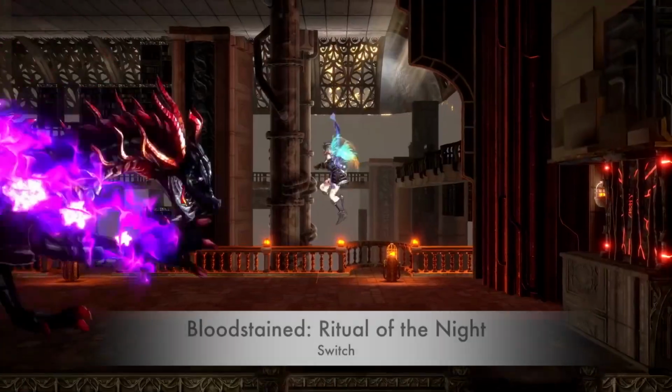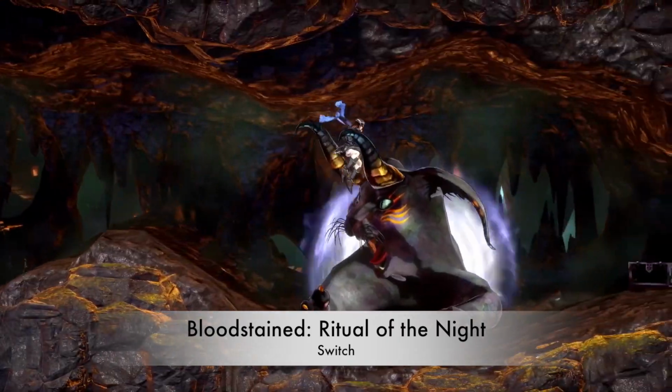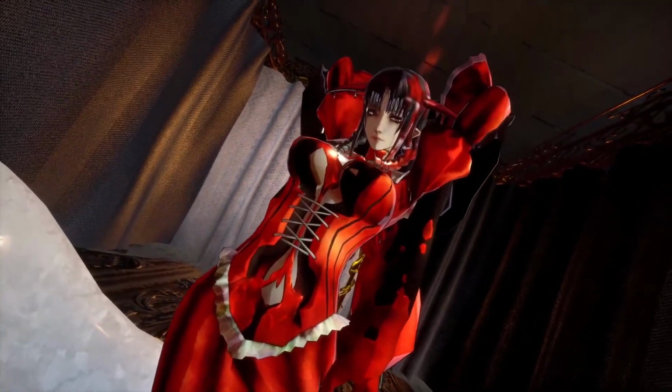Then, Bloodstained Ritual of the Night was on sale at Best Buy for $20, so I grabbed this a couple weeks back. I had actually pre-ordered this because I wanted this game for so long, and I wanted it on the Switch. The day it came out, I saw the reviews said the Switch version was not very good, so I canceled and ordered it on the PS4 instead, and I ended up platinuming that game on the PS4. So I'm definitely glad that I switched it.